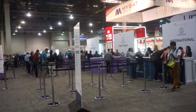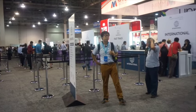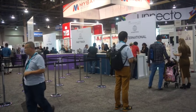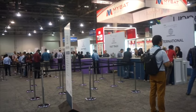This is the CTIA Super Mobility Week registration area. Some 35,000 people are expected. And as you can see, not all of the folks are from the U.S. There is quite an international contingent as well.